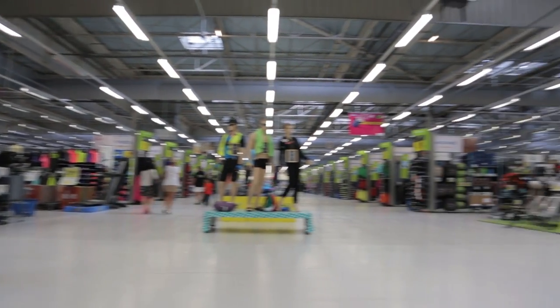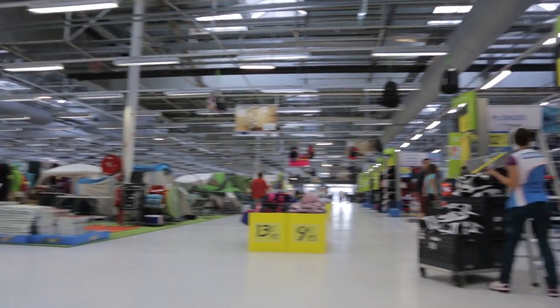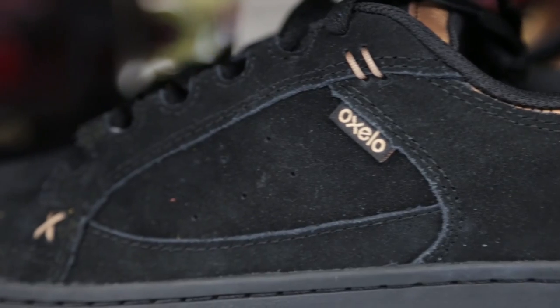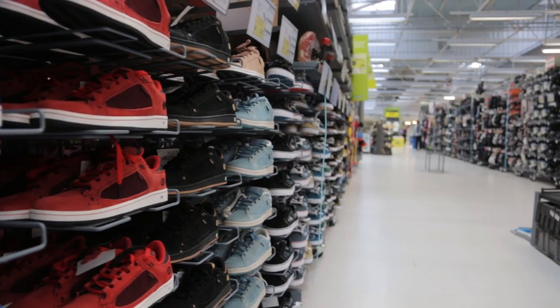So what we did was checked out the Decathlon store, which was the only way I could describe it as a sports mega complex. It had everything from rock climbing equipment, archery equipment, ice hockey equipment, pretty much every recreational sport you can think of they sold the equipment for in these stores.